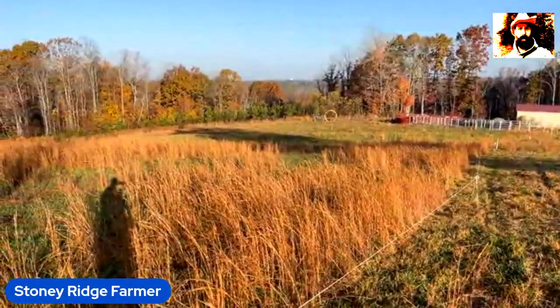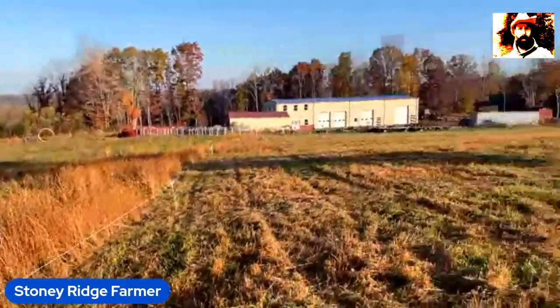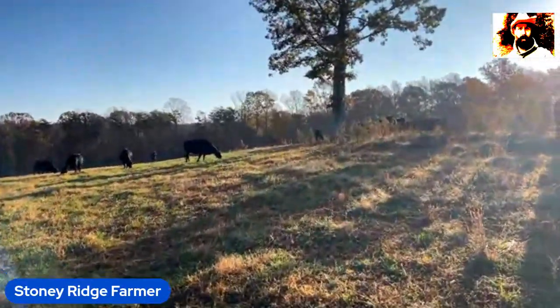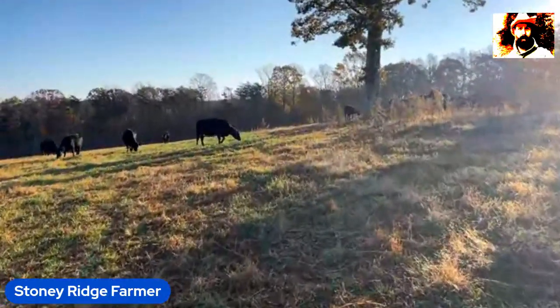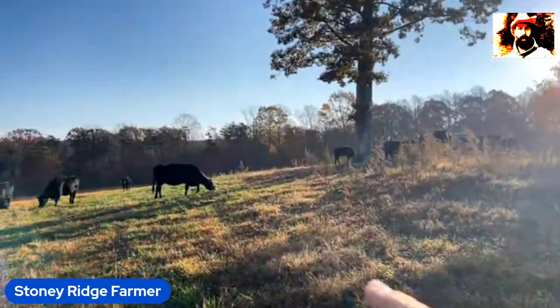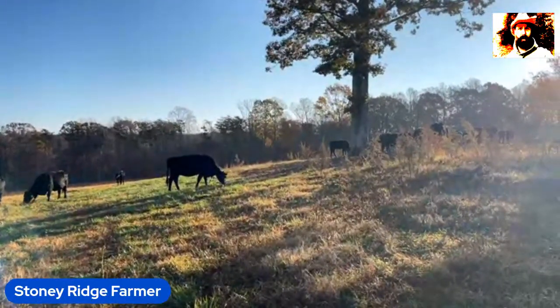Can you tell it's a white oak by the bark? Yeah, absolutely. You can tell it's a white oak by the bark, by the leaves. It's just a different species of tree. A red oak would have smoother bark. A white oak will have a little bit rougher bark. A white oak tree won't blow over as frequently as a red oak, so a white oak typically holds up a little bit better.